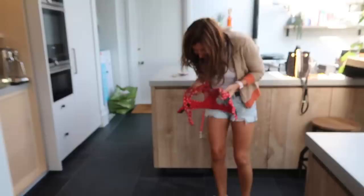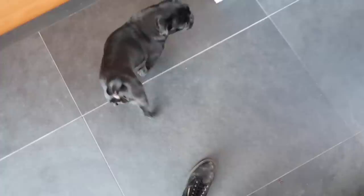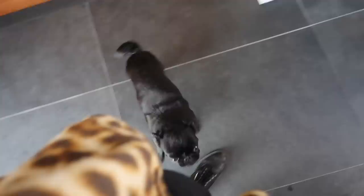I'm not sure who's more excited for the walk, Mum or Nala. Oh, here you go. Come on then. She doesn't trust you that you're actually taking her for a walk. She probably thinks we're going back to the vets.